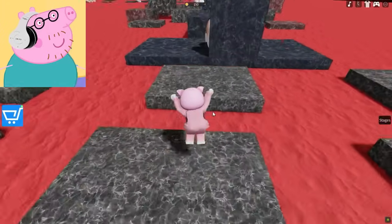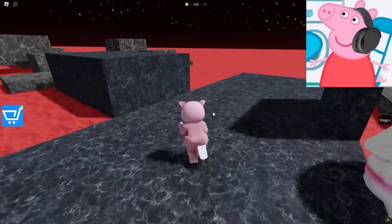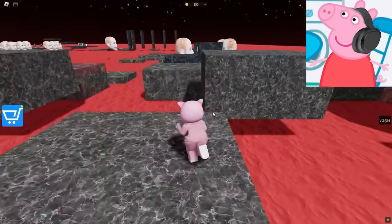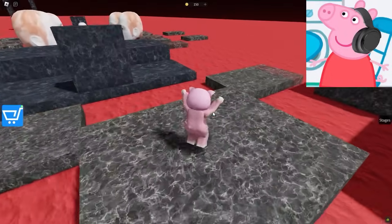Let's do it already. Yay, another checkpoint. Family, that's wonderful. Let's pull ourselves together and finally get out of here.